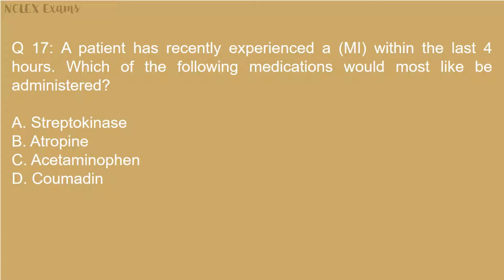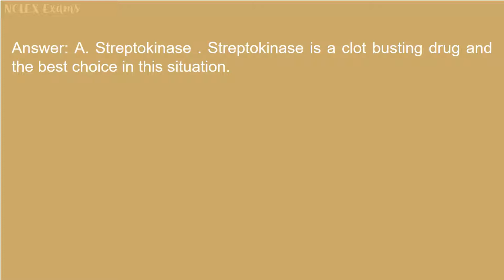Question 17. A patient has recently experienced an MI within the last 4 hours. Which of the following medications would most likely be administered? A. Streptokinase. B. Atropine. C. Acetaminophen. D. Coumadin. Answer: A. Streptokinase. Streptokinase is a clot-busting drug and the best choice in this situation.